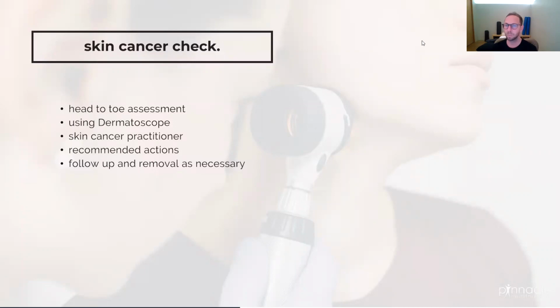The dermatoscope magnifies these spots, and a dermatoscopist, I always struggle to say that word, is highly trained in what to look for, the different types of cancers, the high risk cancers and the ones that are spots to watch.